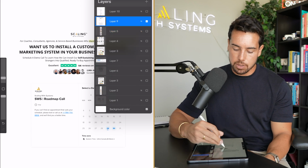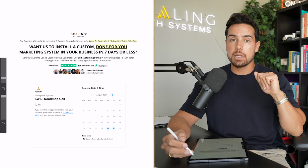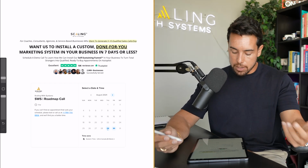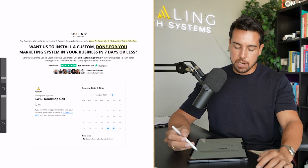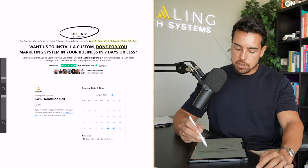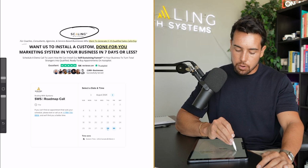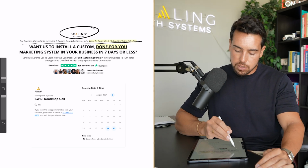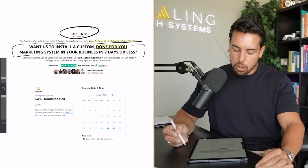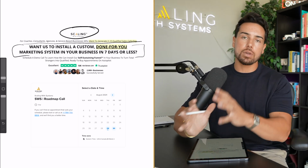So what happens once they actually book? A landing page just with a button on it is not going to scale your business. So what's the next step here? Well, then you have what we call a booking page. This is what our booking page looks like. Once again, a lot of white space. That is our brand right there, our logo, for coaches, consultants, agents, service-based businesses who want to generate 5 to 10 qualified sales calls a day, want us to install a custom done-for-you marketing system in your business in 7 days or less. So I'm just super congruent with the last page.